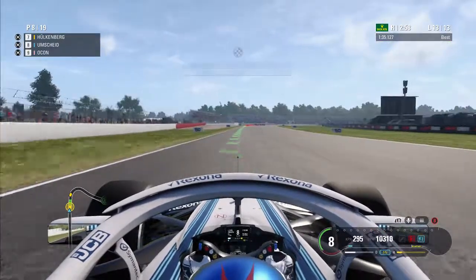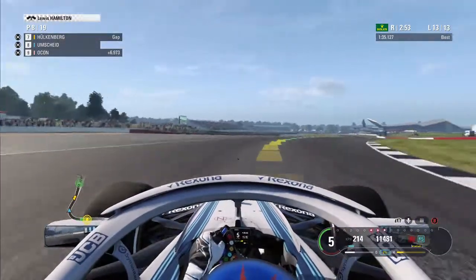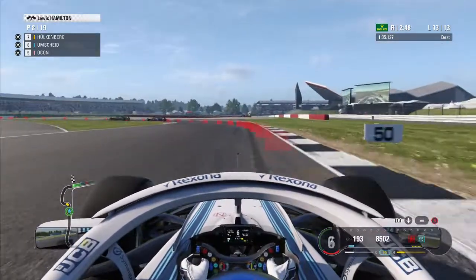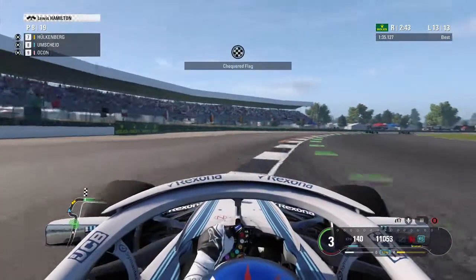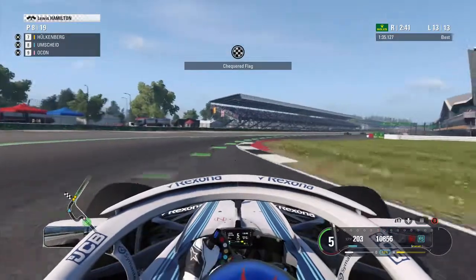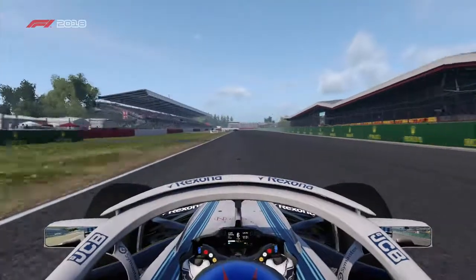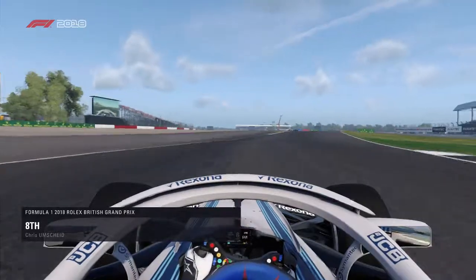Lewis is your race winner. Valtteri runs the fastest lap on the last lap of the race. We're not going to catch the teammates, but that's okay. We'll still come home in 8th, so we improve one spot off our qualifying. And we get 3 points? So not too bad.